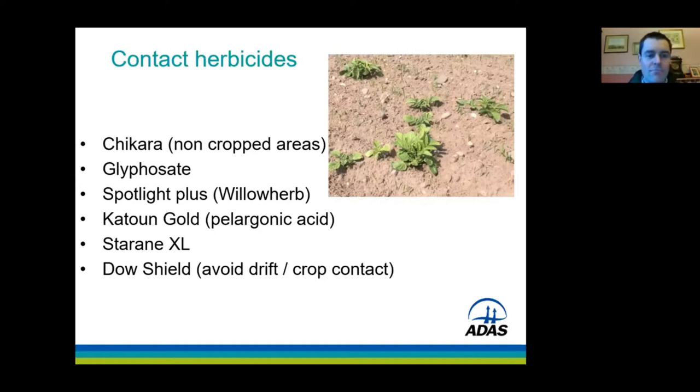Shikara isn't really a contact herbicide, it's a residual herbicide, but I just put this in because I want to refer to it, because people often tank mix it with glyphosate for use in non-cropped areas. We know that glyphosate isn't very good on willow herb. They tend to go a bit purple and recover. But tank mixing glyphosate with Shikara really does pep it up and give a good kill of such weeds. It also improves its control of perennial nettle. So that's something that may be of interest.